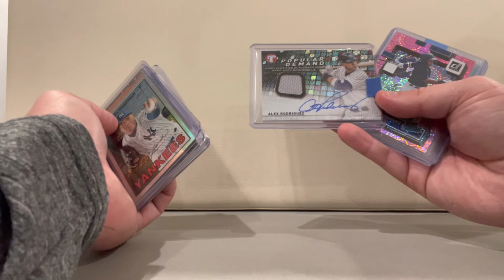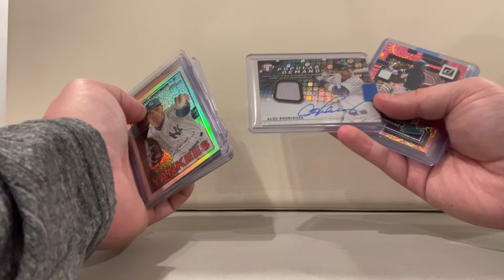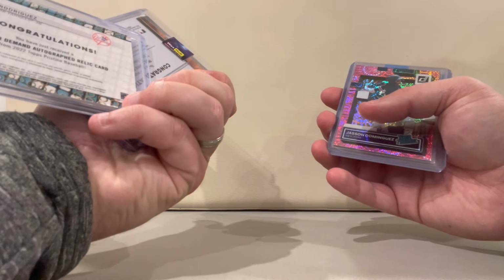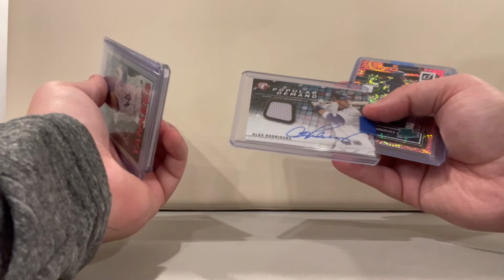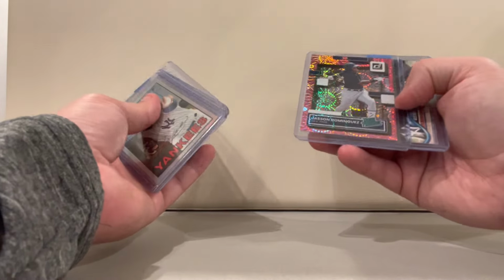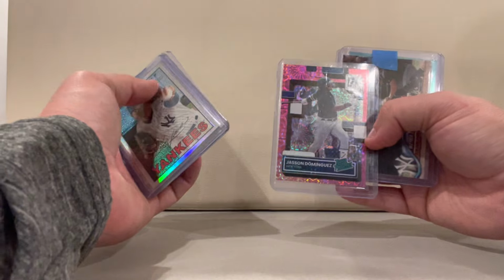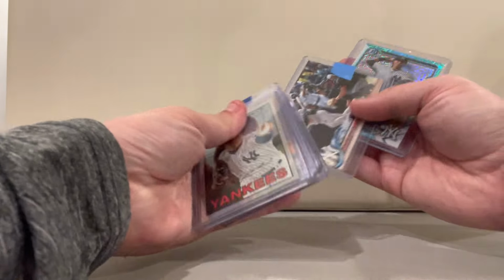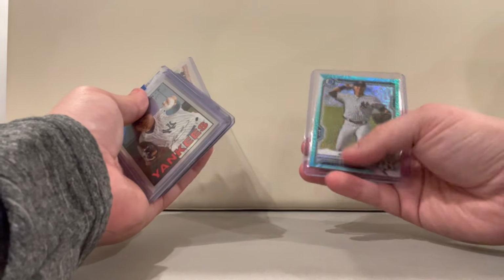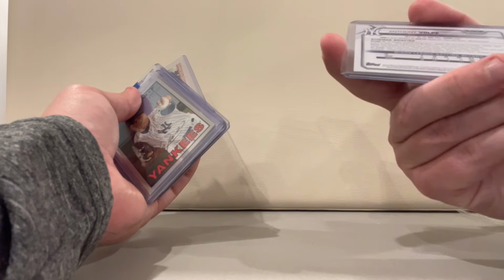25. A-Rod, Relic Auto out of this year's Platinum, or Pristine, I'm sorry. Not numbered, I believe. Alex Rodriguez Auto. Dominguez, Pink Fireworks. Donruss. Another Torres. And Volpe. It's 2021.